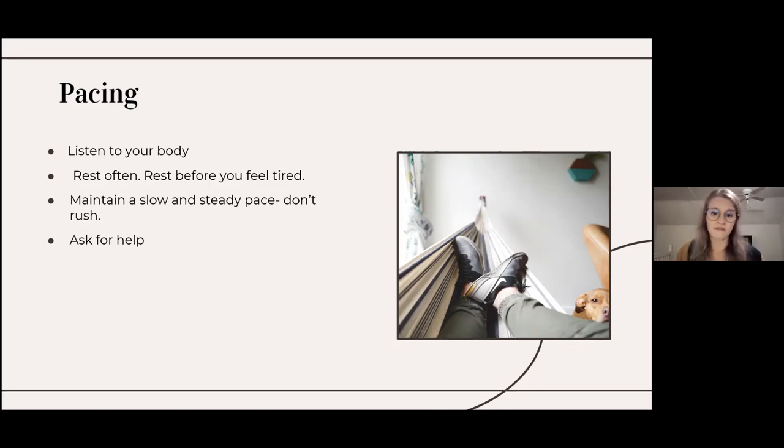So resting often, although naps and rests are helpful, it doesn't just mean sleeping. It can also mean sitting in a more comfortable position or adjusting yourself, maybe taking a mental break if you're finding your brain fog or your cognitive symptoms are impacting your ability to do things. Maybe it's listening to an audiobook, taking some time away from the screen. Everybody has different ways that they find restful, so you can think about what works best for you.